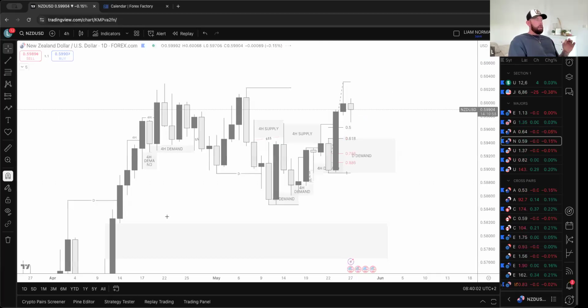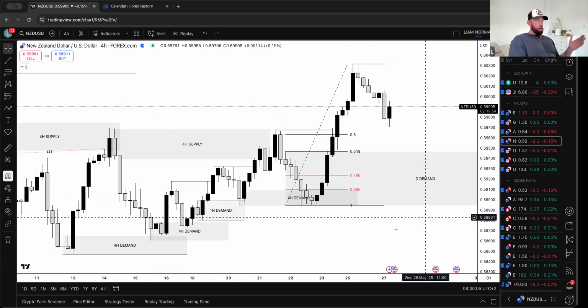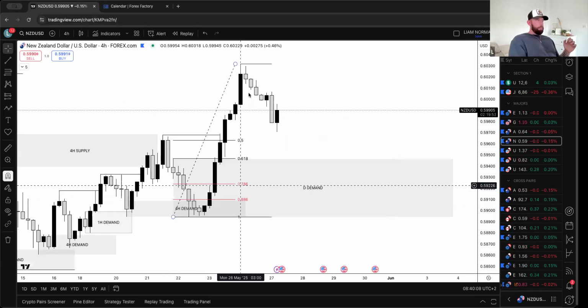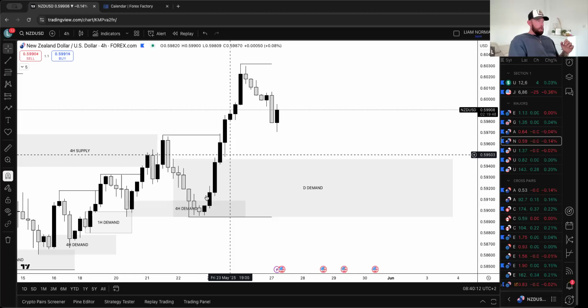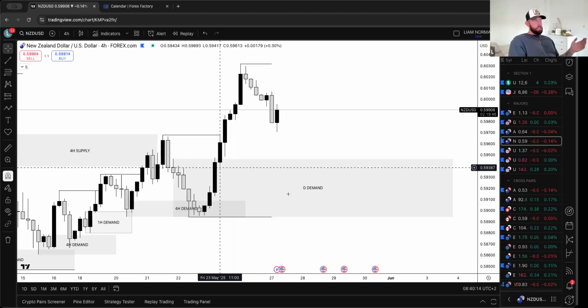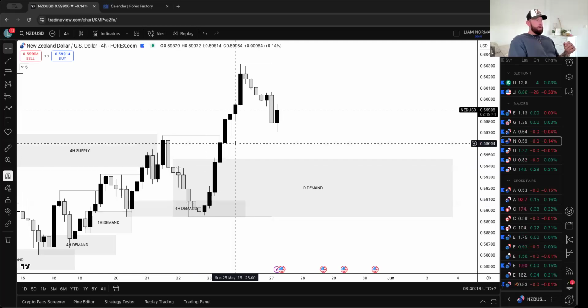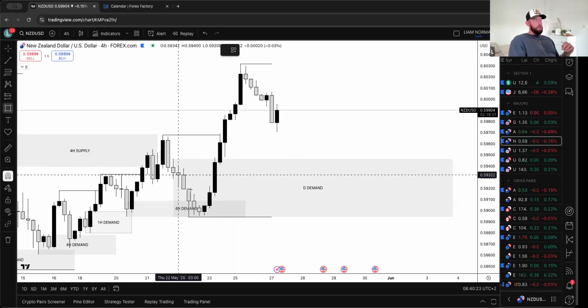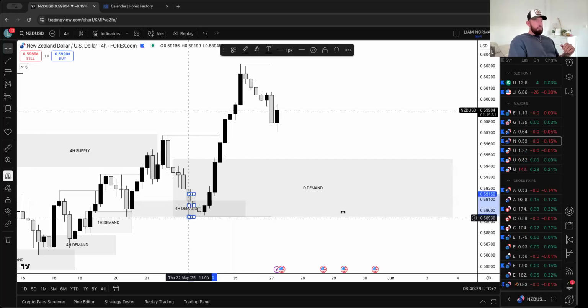Can I find a demand candle inside of this daily demand, which we could potentially trace to? Well, if you look at this, we've got a lot of imbalance below. So if we were to potentially come in, we've got imbalance here, imbalance here. If it was to come to the lowest point, I would just look at either 2 or 3 of these last candles.